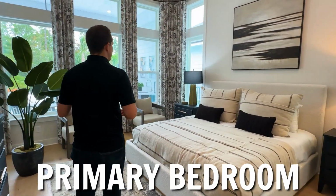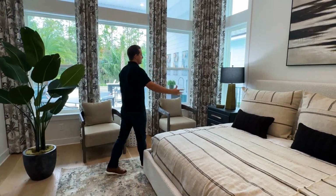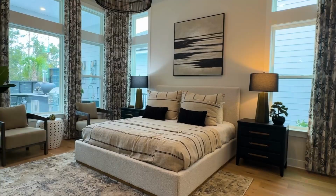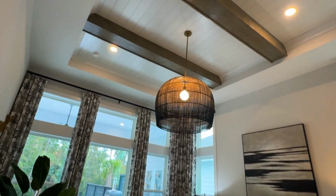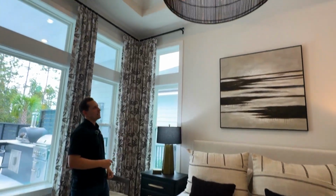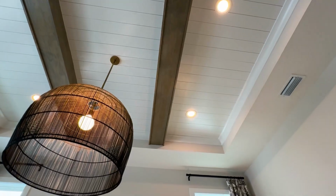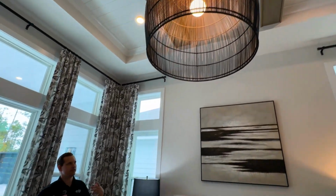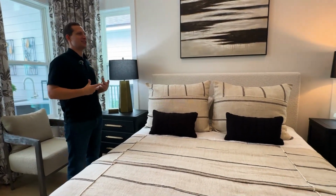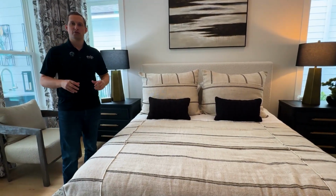But here in the primary, as you can tell when we first come in, very large space, very high ceilings. One thing they did here, and actually they didn't do it in the living room, is even though we had 12-foot ceilings, they decided let's make these 13-foot ceilings. And so they actually did a tray ceiling in here. If you know me and you've seen other videos on this channel, you probably know just how much I love tray ceilings. And this tray ceiling is a very nice focal point of the space. Really, it just says, hey, this is the primary. This is where my space is. I'm the owner of this house.